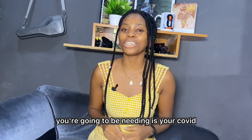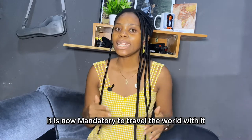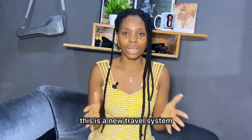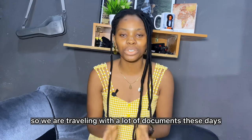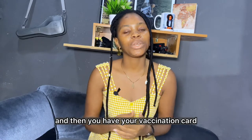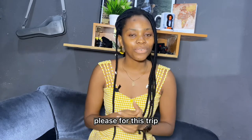The second thing you're going to be needing is your COVID-19 vaccination card. It is now mandatory to travel the world with it. This is a new travel system. This is a new reality. So we are traveling with a lot of documents these days. So make sure that you've had your two doses of vaccination, and then you have your vaccination card, original vaccination card, please, for this trip.